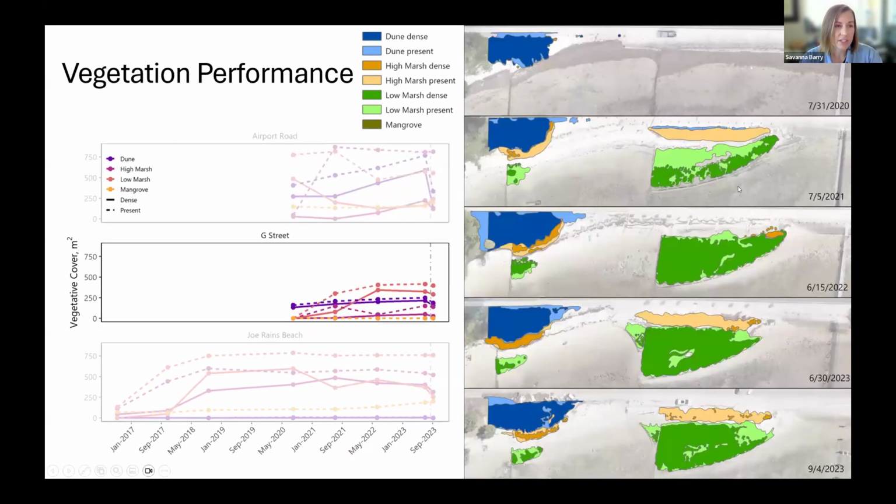So now here's the similar data for G Street, and you can see this is pre-implementation up here. There was some existing upland transitional. This is mostly a Christmasberry shrub patch, and then after we installed, you can see that we had an enhancement of all 3 vegetation zones again.